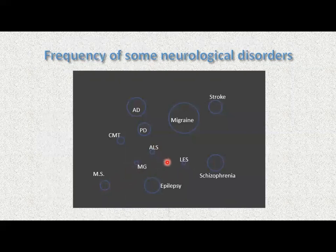There are other disorders that we also talk about, for example, multiple sclerosis, myasthenia gravis, ALS, Lou Gehrig's disease, and so on. They're less common. In many cases, we talk about some of these because they provide additional insight into how the nervous system actually works. For example, myasthenia gravis is a disease of the neuromuscular junction, and by understanding the disease state, it gives you a good insight into how neuromuscular transmission works.